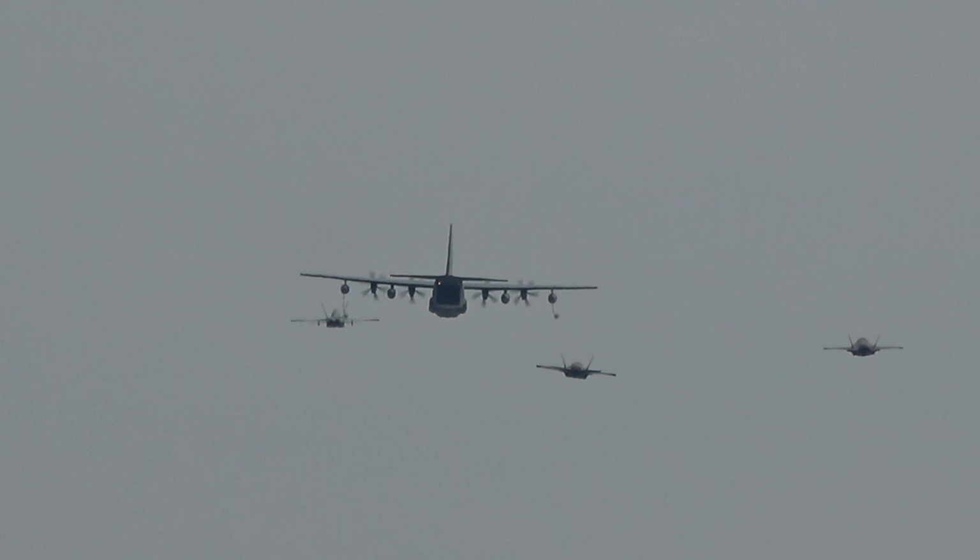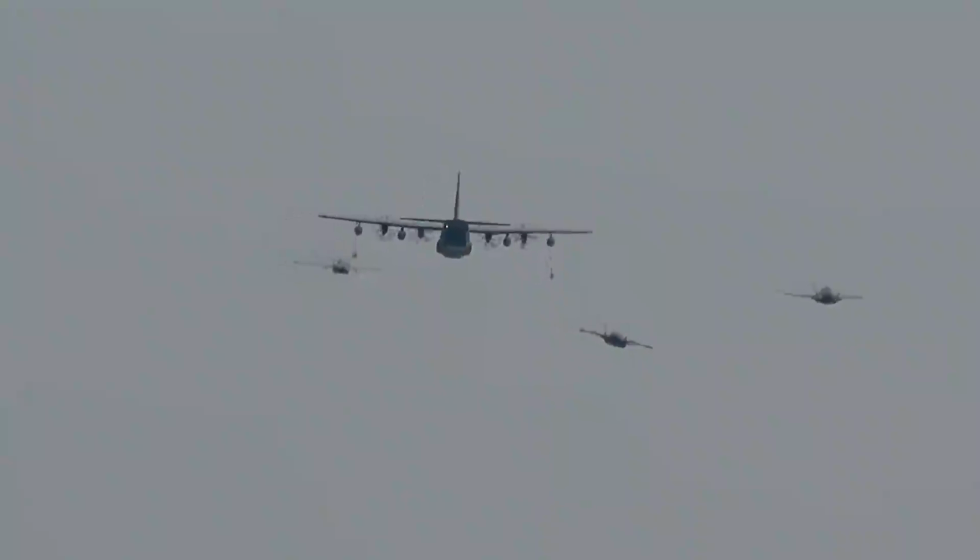This formation work is exceptionally challenging. While they're in the refueling mode, the receiver aircraft really don't know where the sky ends and the ground begins. They only stay in direct position underneath the wing or slightly behind the wing of the Hercules aircraft, paying attention to that aircraft as their sole reference of position.